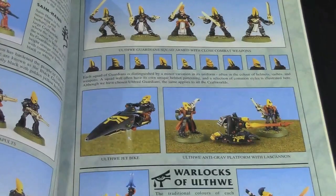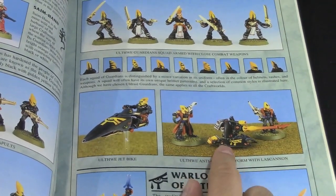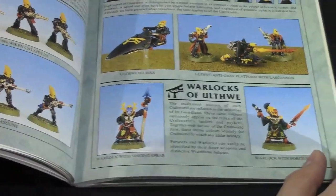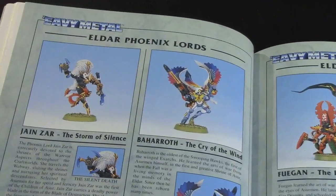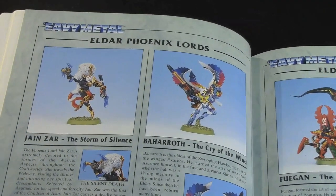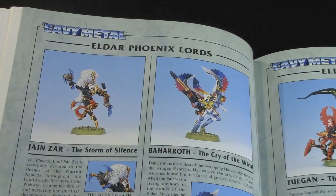Then we've got the jet bike and anti-grav platform, which honestly this grav platform hasn't changed too much. The guys on the sides totally have. And then some old school warlocks as well. Flip this page over. We've got the Phoenix Lords, which these models haven't been updated since '94. So, yeah. Jain Zar, which she looks the exact same.